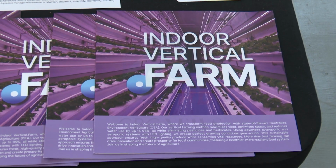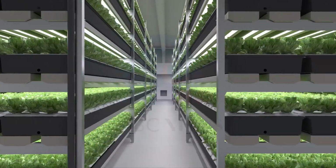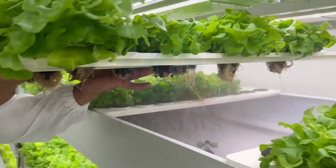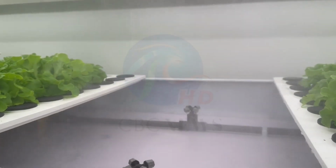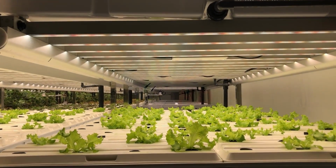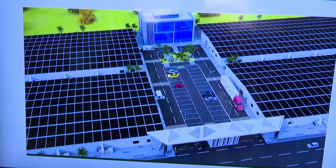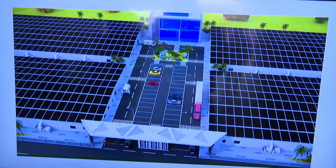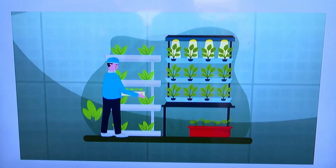Indoor vertical farms are state-of-the-art controlled environment agriculture. This farming method maximizes yield, optimizes space, and reduces water use by up to 95%, all while eliminating pesticides and herbicides. The arrival of 3 specially designed containers and 4 compact units on the island on July 4th from the Netherlands will signal the beginning of the first farming project of its kind in the region.